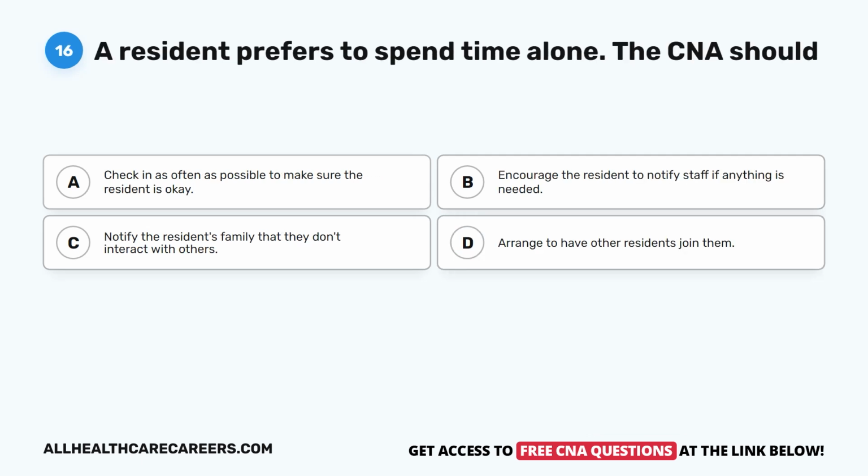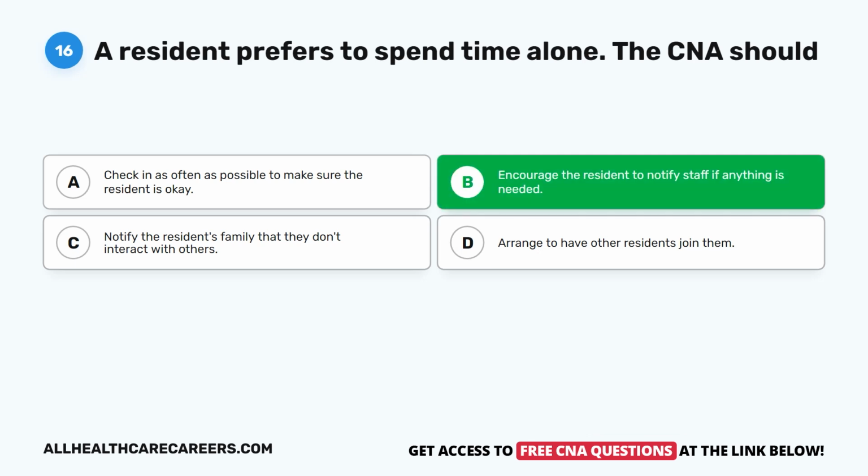Question 16. A resident prefers to spend time alone. The CNA should A. Check in as often as possible to make sure the resident is okay. B. Encourage the resident to notify staff if anything is needed. C. Notify the resident's family that they don't interact with others. D. Arrange to have other residents join them. The correct answer is B. Encourage the resident to notify staff if anything is needed.